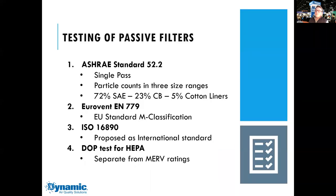So all filters are tested per ASHRAE 52.2. There are a number of other international standards, including the EN 779. ISO 16890 is a standard that I would say CAMFIL is kind of blazing the trail with, but again, it's meant to be an international standard.